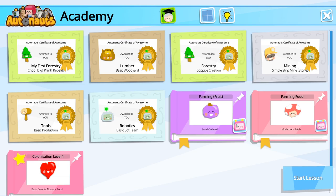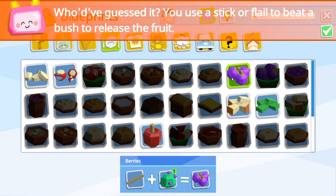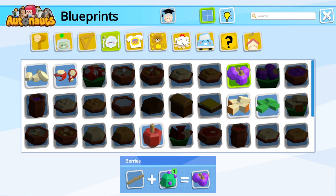There's a little tutorial, because it's incredibly quick, this one. Click the blueprint button to access the database. Click the food button to open the section. Click the berries button to see where they come from. Who would have guessed it? You use a stick or flail to beat a bush to release the fruit. So stick plus bush equals fruit. And that's literally it. That's the entire lesson in this case.